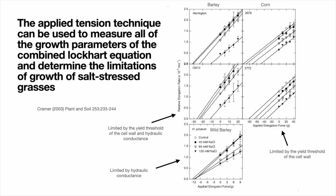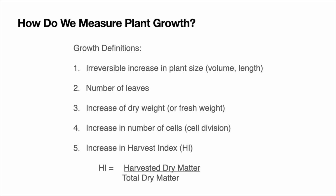The take-home message of this experiment is that salinity inhibits growth of plants in the early phases of salt stress by affecting different growth parameters depending on the plant species. One needs to be cautious when generalizing about the effects of salinity, as it is clear that plants can respond differently. How do we measure growth? That question is more complicated than you would think, so let's pause and think about how growth is defined or can be measured.